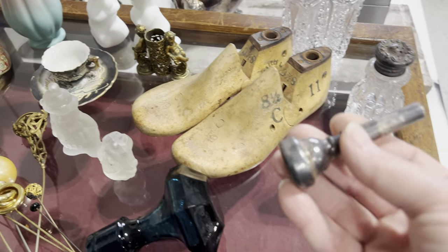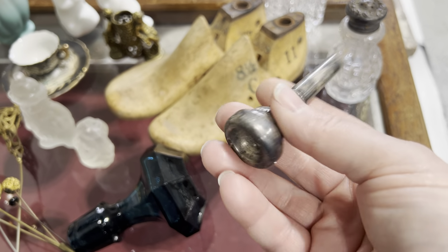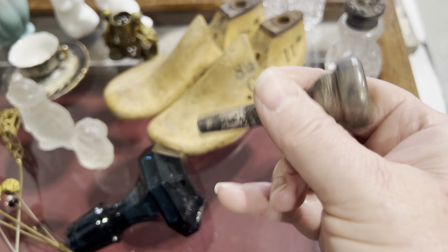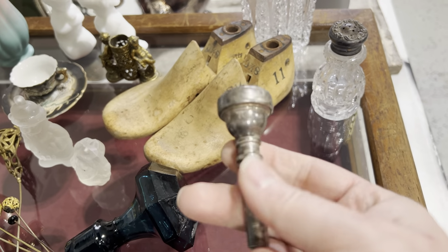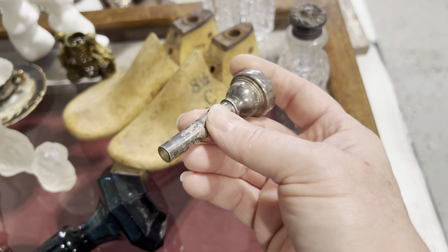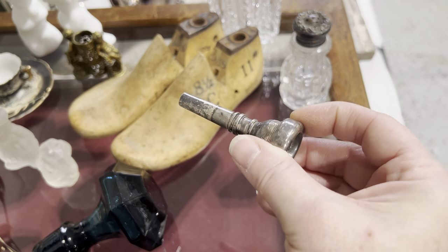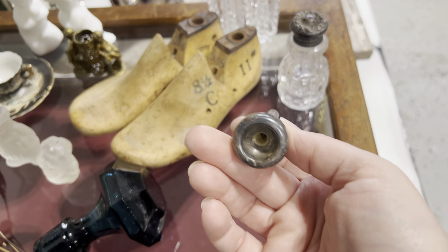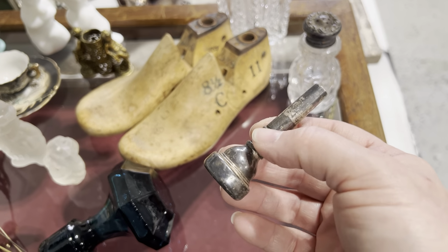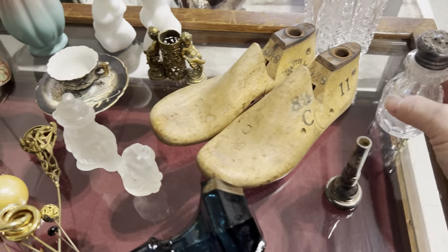Now, this is an odd find because our friend that was working the auction, he said, hey, look this up. These go for some money if it's the right one. Well, it's not the 2.5, but this is the 7C little mouthpiece. And so I did look it up, and it sells all day long for about $40. So that paid for at least two of our boxes, if not more. So yes, that sells all day long. So that was a great find.